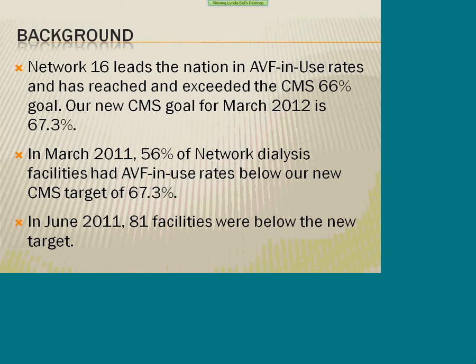And in March of 2011, that's when we do our final data for the prior year, we had 56% of our dialysis facilities with rates that were below our new target of 67.3. And then we looked again in June, and we found that there were 81 that were still below the new target.